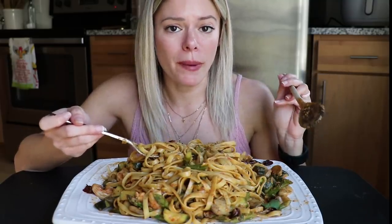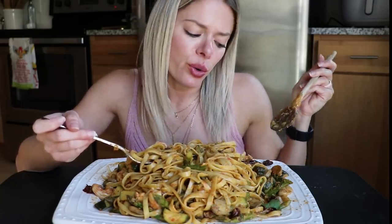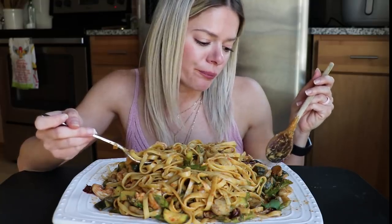For anybody that saw my paleo shakshuka recipe or video, this is the exact same jarred sauce that I used. I do want to learn how to make it myself though. I'm not even sure if it's difficult. I just found this sauce and I love it. And I love cutting corners sometimes.